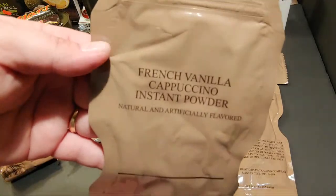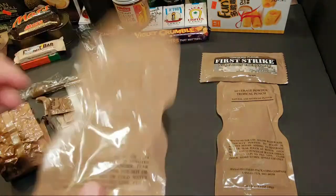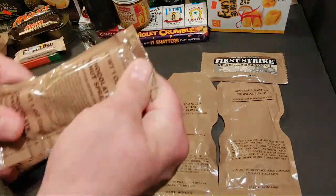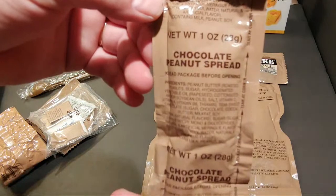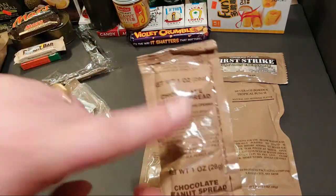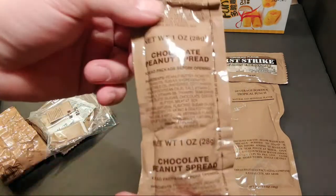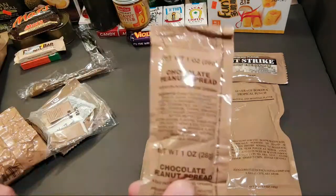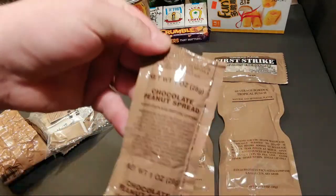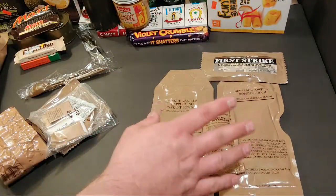And here is one of my favorites. I love the French Vanilla Cappuccino Instant Powder. Yum, yum. We got two big old drinks. Oh, no way. Chocolate peanut spread. This is, hands down, my favorite spread that the United States makes. And then the jalapeno cheese spread is number two. This is so good, though. This stuff, I'm telling you guys, if you haven't had it, you're missing out on something special.